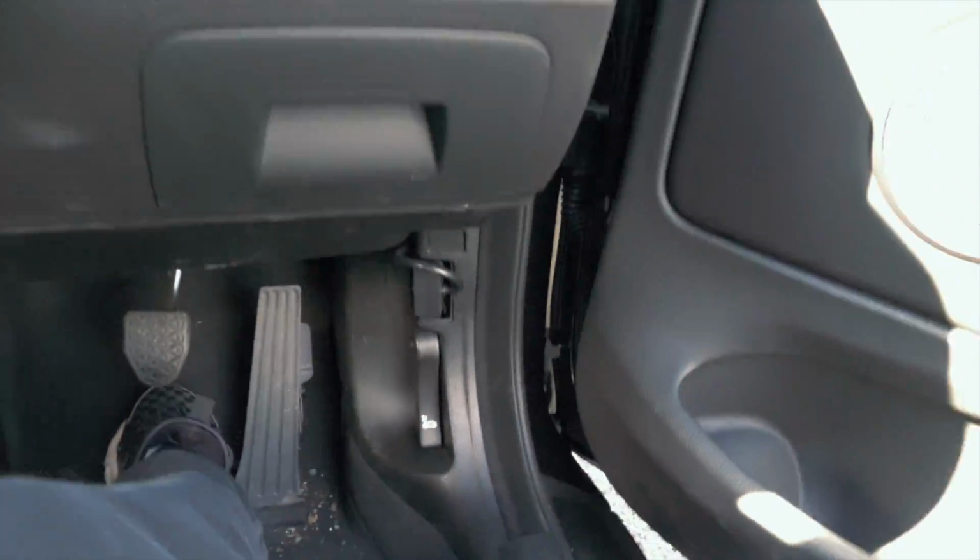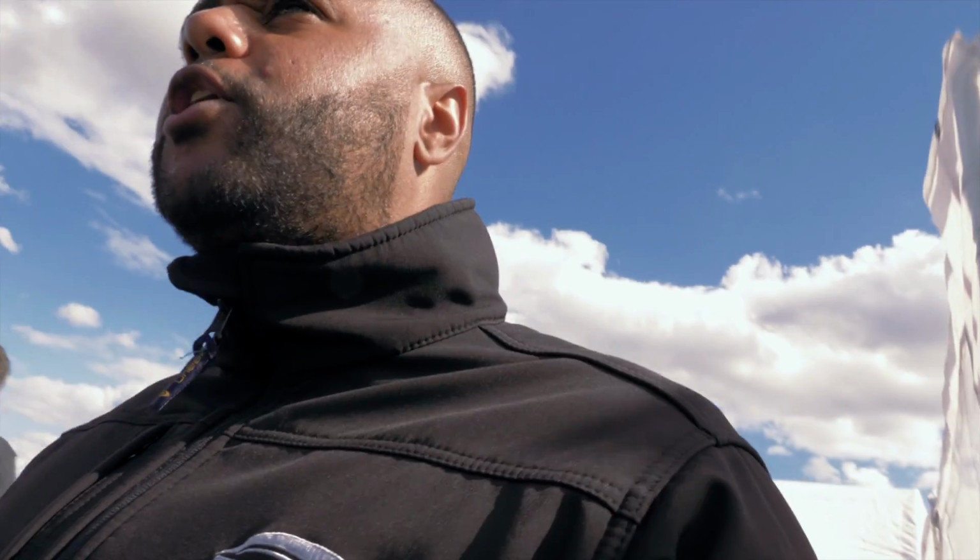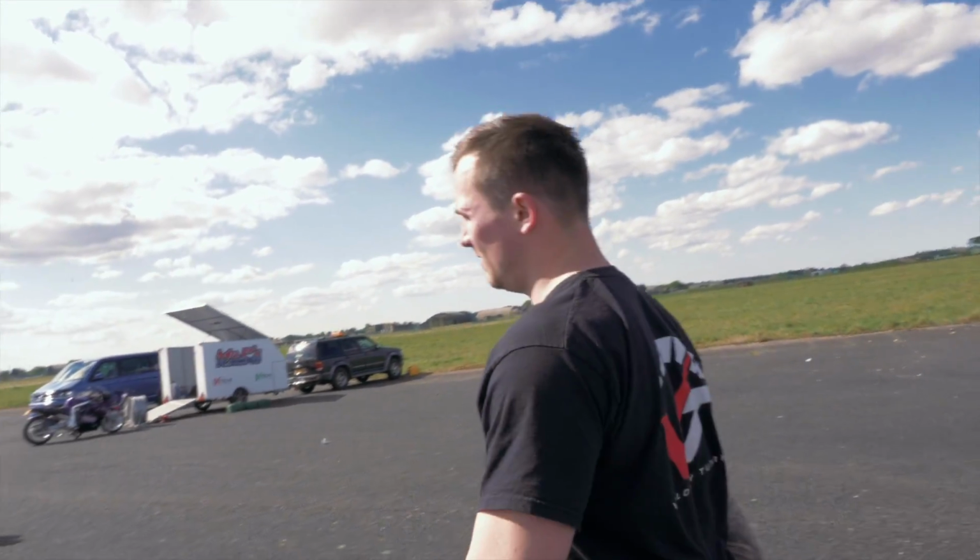Let's get this engine bay open. Like I say, the car felt like it was getting a little bit hot. Let that cool down, probably get some munch now. So I think I've done a 155. And what have you got, Tommy? 165? Yeah, 165. So 10 miles per hour difference, man.